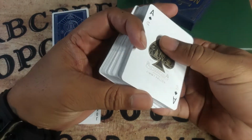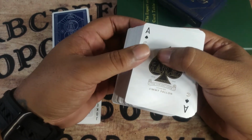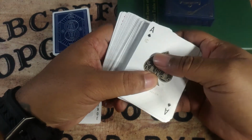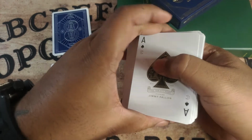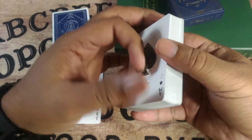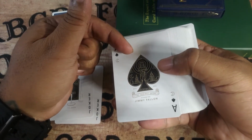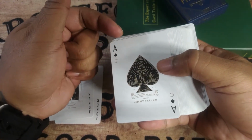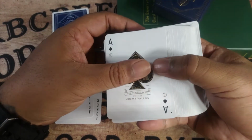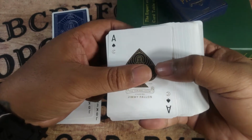So as far as any dislikes about the deck, I don't have any. I do have a beef with Theory 11 about this deck, but it's just over shipping. I don't know what happened. They fixed it, but I wrote them. When I originally went to buy the deck, the shipping for this deck of cards they wanted $13. And I wrote them and I'm like, that's kind of ridiculous that you want $13 to ship a deck of cards, because that doesn't make any sense.